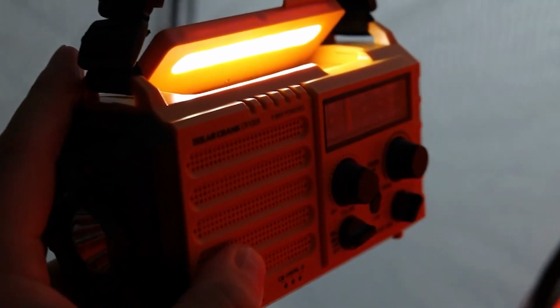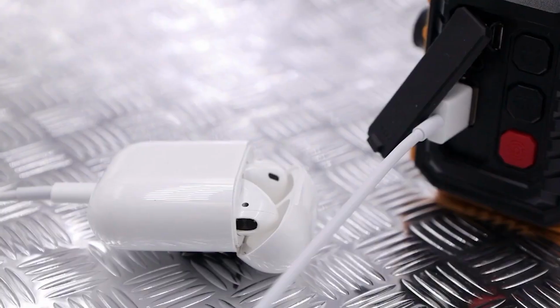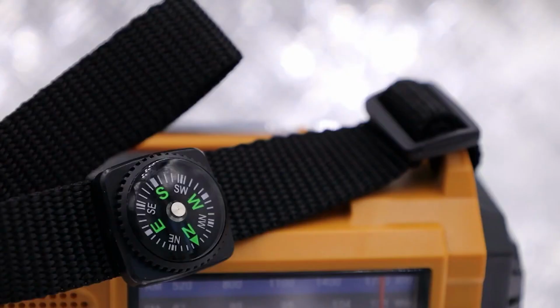emergencies. And the best part? This radio can even charge your phone in an emergency. It has a built-in 5,000 milliamp hour battery that acts as a power bank, keeping you connected even when the grid goes down.